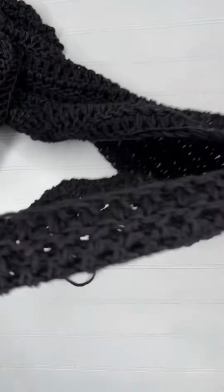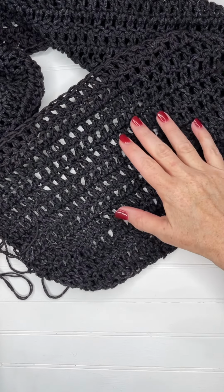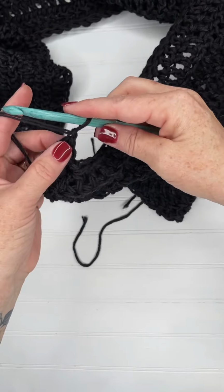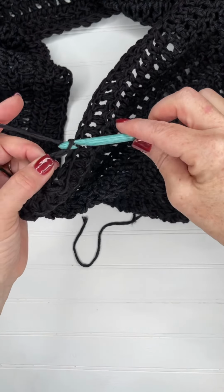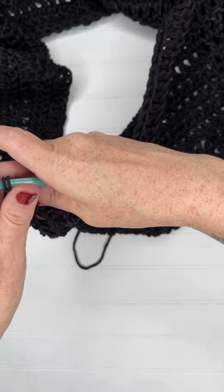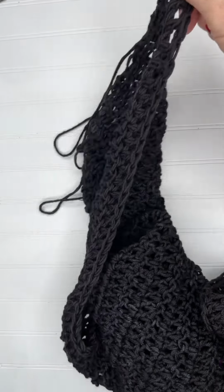Okay, so the bulk of, or the entire body of this snood is made with simple double crochet, so DCs. So to do that, you start the row. To create the height, you need to chain 3. 1, 2, 3. And that gets you to the height of the row. And ordinarily, I would not be teaching using black yarn, but in the spirit of Wednesday, we went with it.